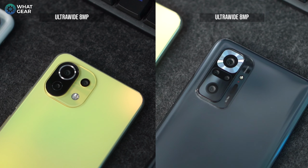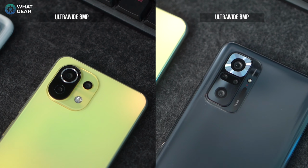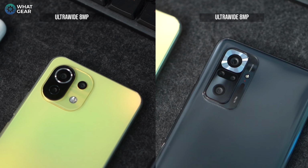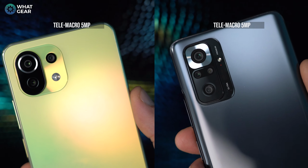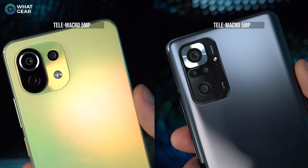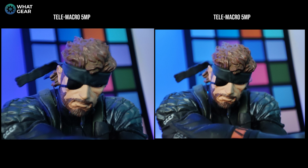Now both phones have an 8 megapixel ultra wide sensor as well. I would imagine it's exactly the same one on both phones, but have a look at these photos and let me know if you see a difference here. And here's another similarity, both phones have a 5 megapixel tele macro lens. So check out these macro shots, let me know if you can see a difference, and if so, which one is winning.